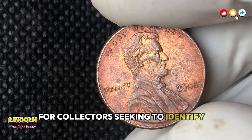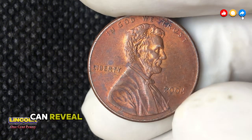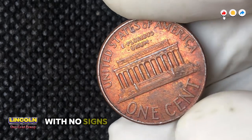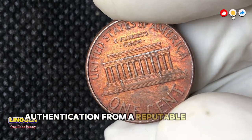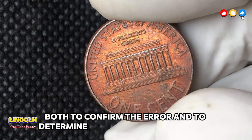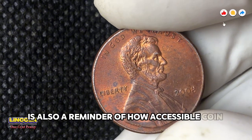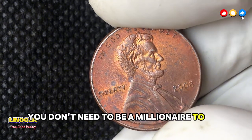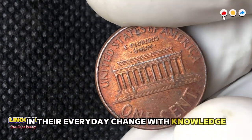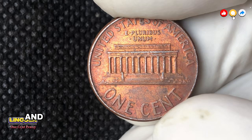For collectors seeking to identify a similar treasure, the signs are subtle but detectable. Close inspection under magnification can reveal the doubling on the obverse inscriptions. The coin must also exhibit full mint red color, with no signs of wear or handling. Authentication from a reputable grading service like PCGS or NGC is essential, both to confirm the error and to determine the condition accurately. The story of the 2008 1-cent coin is also a reminder of how accessible coin collecting can be. You don't need to be a millionaire to get started. Many collectors discover rare and valuable coins in their everyday change. With knowledge, patience, and a bit of luck, even a simple penny can open the door to a world of historical intrigue and financial reward.